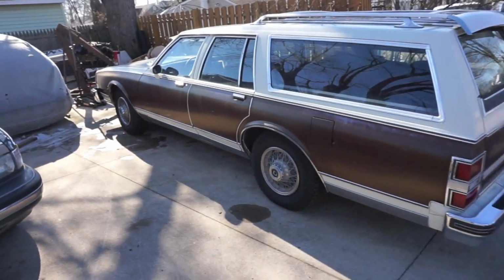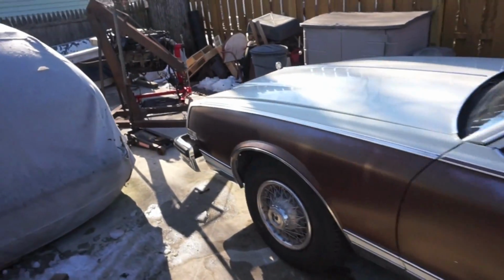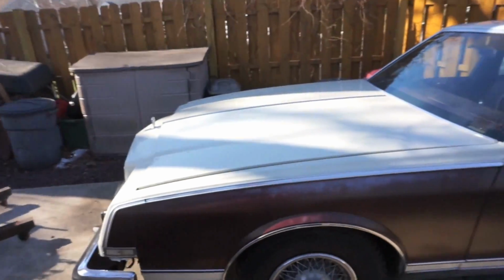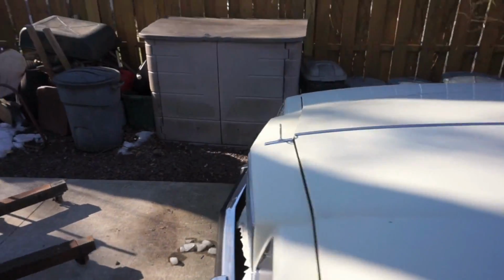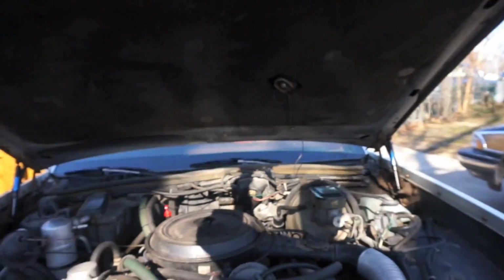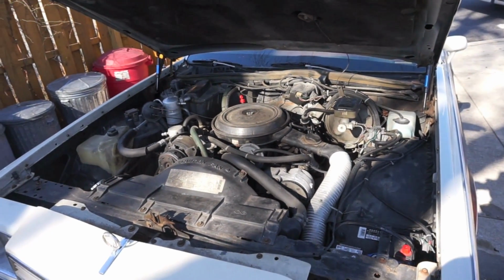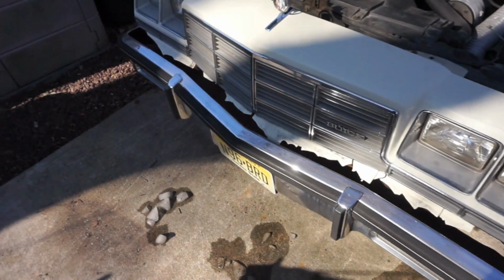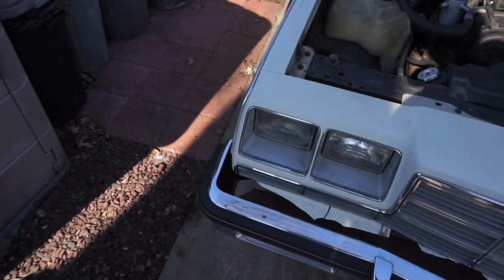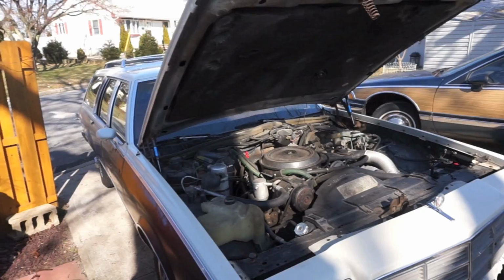Biggest problem with these for me though is, boy, after 1980 they have some real low power motors. This one, as most of these did in the 80s, has the Olds 307, like something like 140 horsepower, 240 foot-pounds of torque. It's real sad. Anyway, as you can see, the car also needs bumper fillers front and rear, just about like every other B-body GM would from being this old.